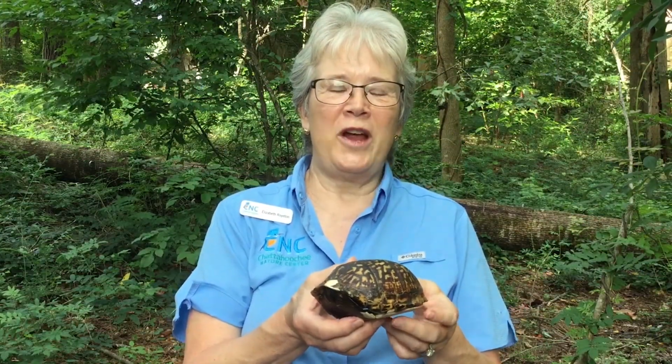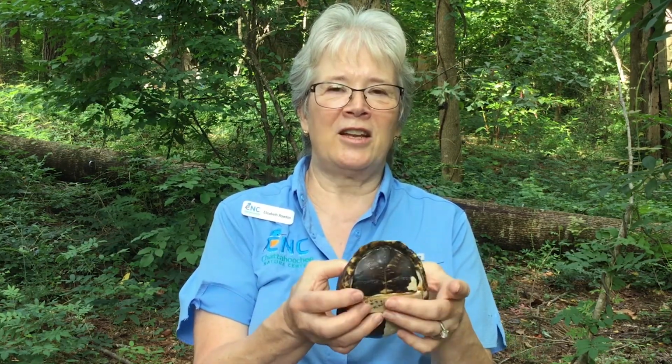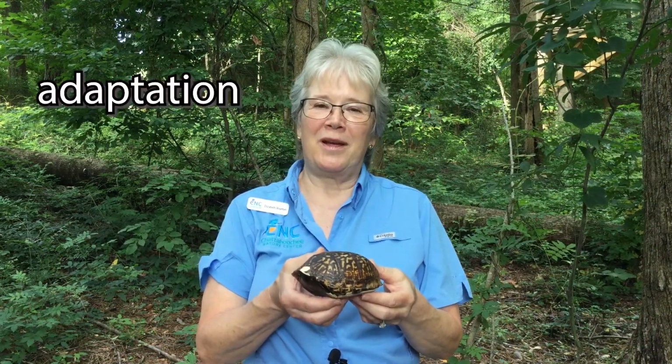With this shell, we are actually able to see how the turtle is closed up completely to protect himself. He's able to pull in his head, his legs, and even his tail, and protect his whole body. This is a wonderful adaptation to help him to survive. Another scientific term, adaptations. And these are the changes that things in nature, whether it's animals or plants, make so that they can survive. It helps them to adjust.